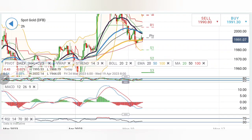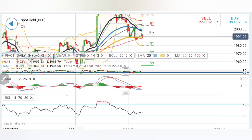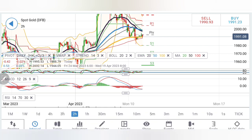The stochastic on the 2 hour chart is looking up. Also look at the 2 hour chart. See, there is a MACD crossover which is expected here, and a crossover here from the lower levels possibly might bring a little more bullishness. RSI is also trading flat near the bottom here.